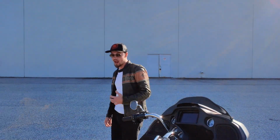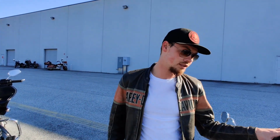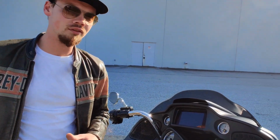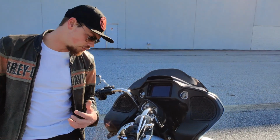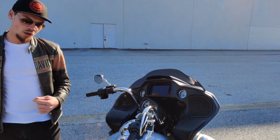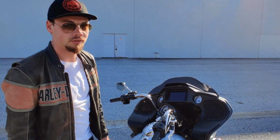Another feature that I really enjoy, I like music, man. The radio on that bike is fantastic, but the radio on this bike is that much better. You have everything that you've always loved about your Road Glide, and then some. And there's zero reason I could ever fathom why you shouldn't try one of these Milwaukee 8 Road Glides out.